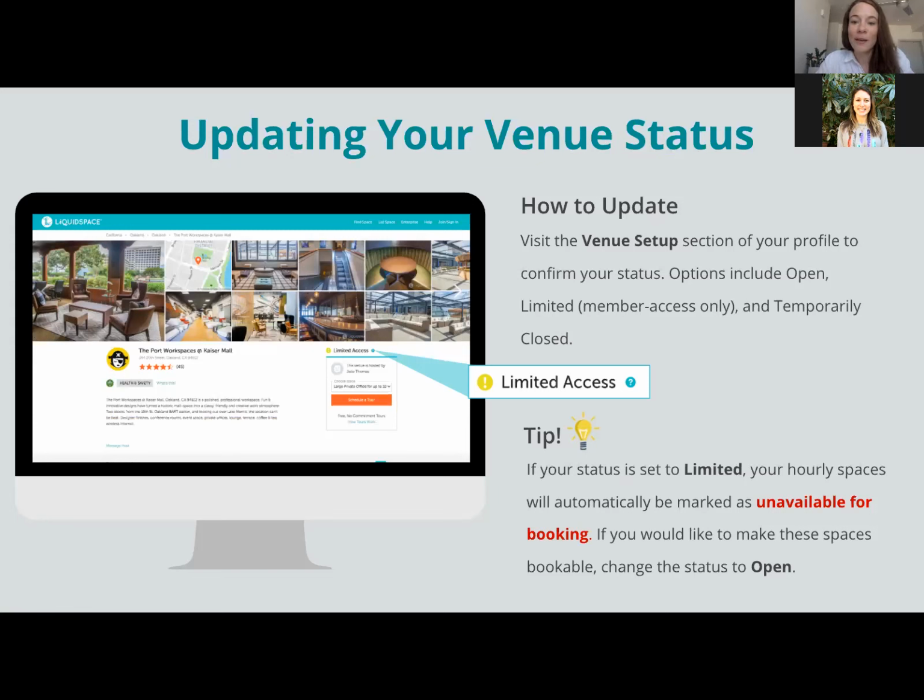Back in 2020, we also added a feature which allows venues to confirm their venue status via venue setup. There are 3 options that you can select from: open, limited, and temporarily closed. One important thing to note is that if your status is set to limited, which means member-only access, your hourly spaces will be automatically marked as unavailable for booking. If you would like to make these spaces bookable, please change the status to open.